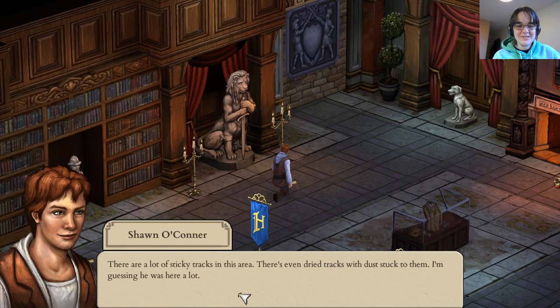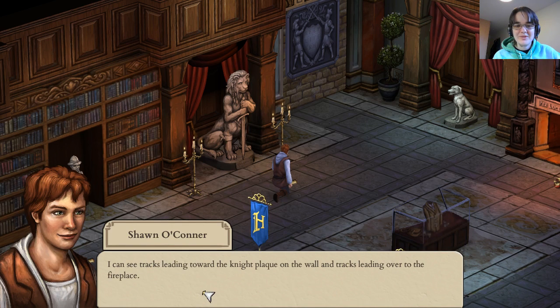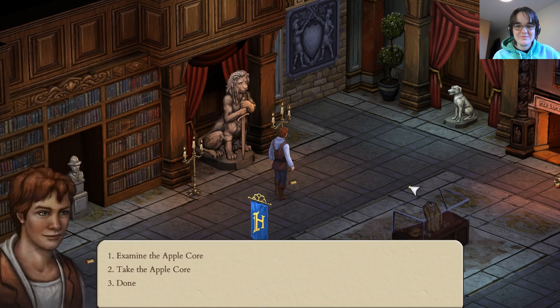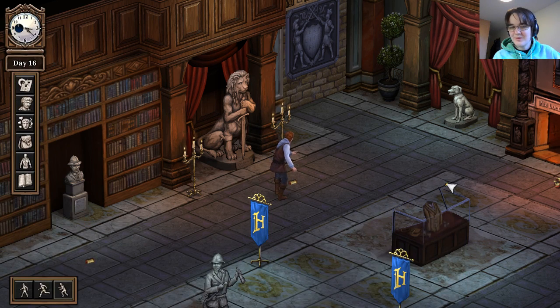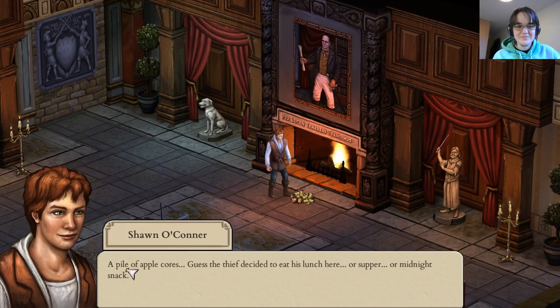There are a lot of sticky tracks in this area. There's even dried tracks with dust stuck to them. I'm guessing he was here a lot. I can see tracks leading toward the night plaque on the wall, and tracks leading over to the fireplace. And what's this I see in my peripheral vision here? That's a lot of apple cores. A pile of apple cores. Guess the thief decided to eat his lunch here, or supper, or midnight snack.